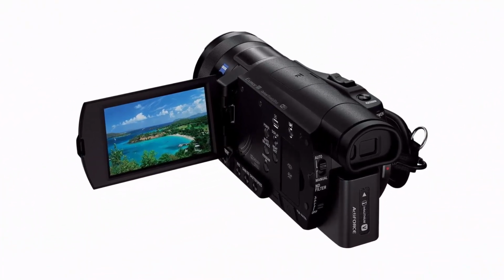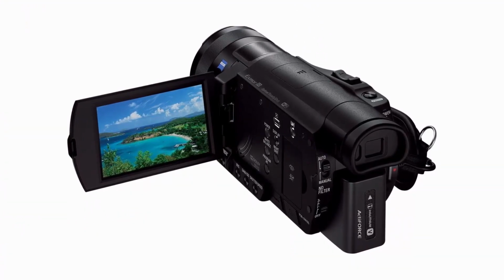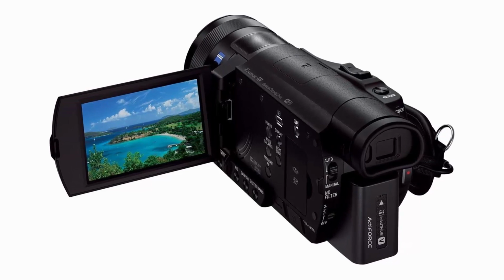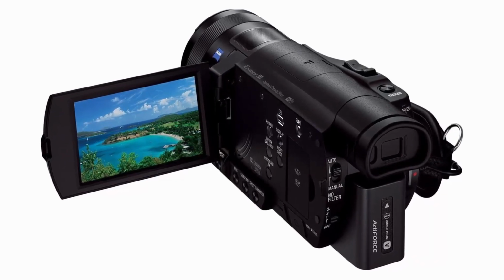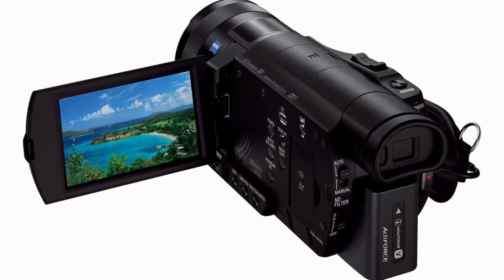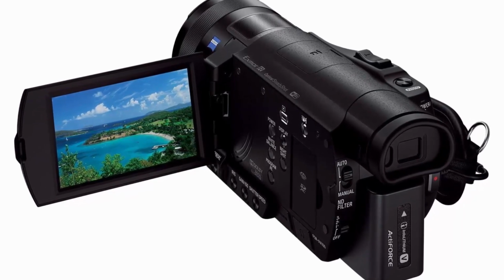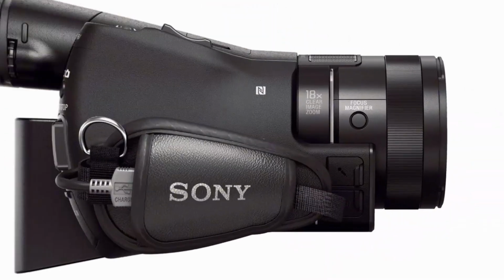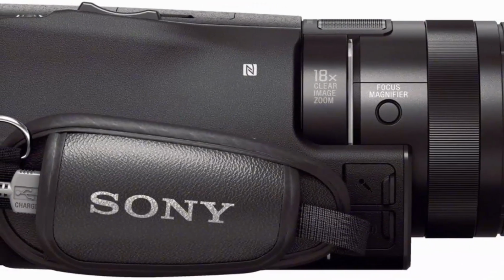Mono aural speaker. The Sony FDR-AX100E camcorder brings 4K Ultra HD video to the palm of your hand, delivering resolution 4 times that of Full HD. It is compatible with European broadcast standards and is not compatible with NTSC equipment.